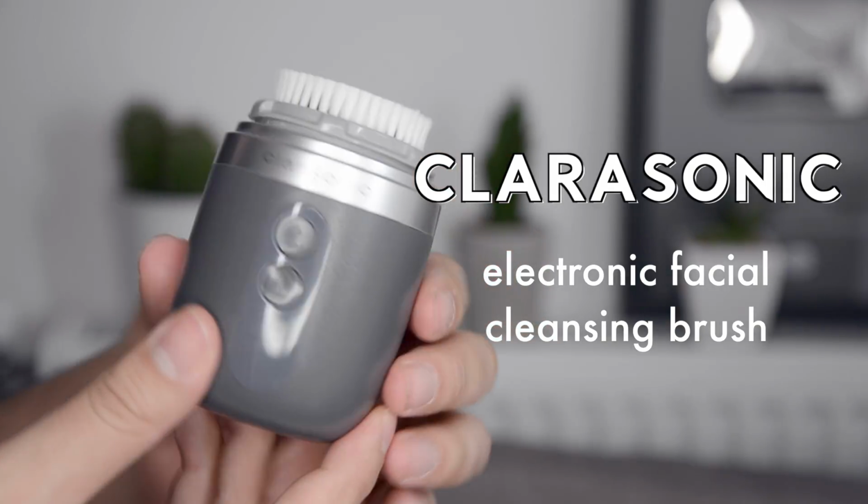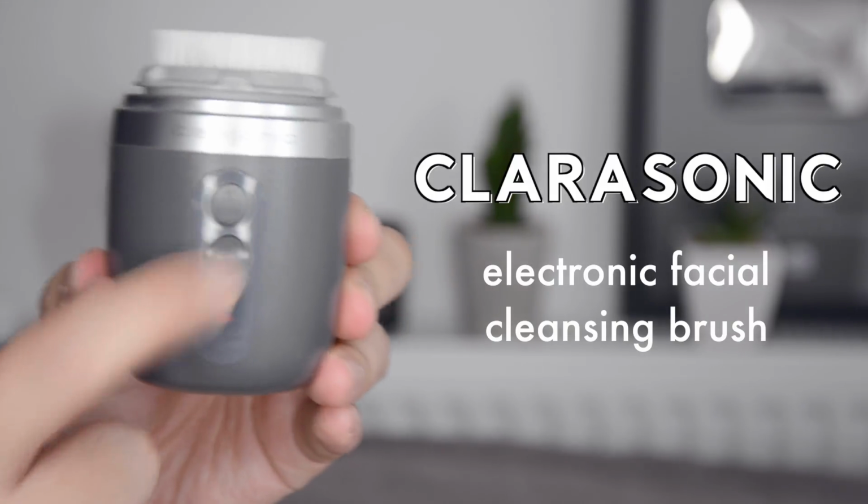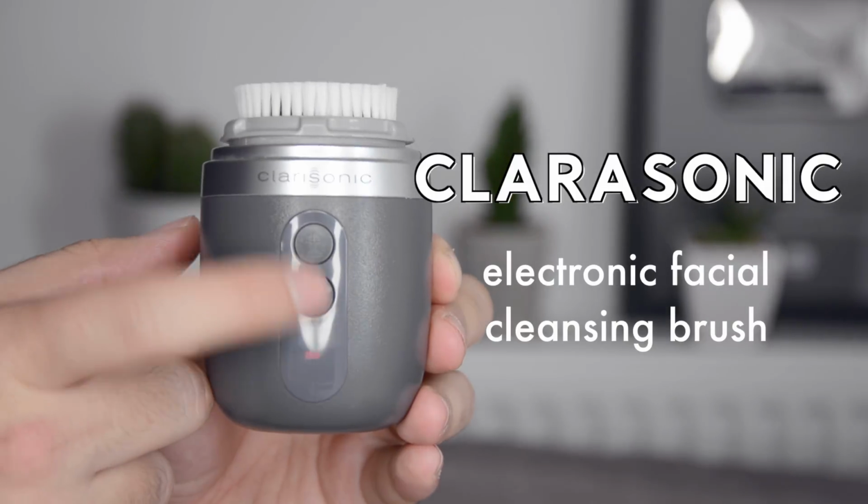Another easy step you can do is just to exfoliate, and that can be in the form of a Clarasonic or an exfoliating brush. Clarasonic is the brand. You don't have to buy a Clarasonic. I'm lucky enough that they sent me this.